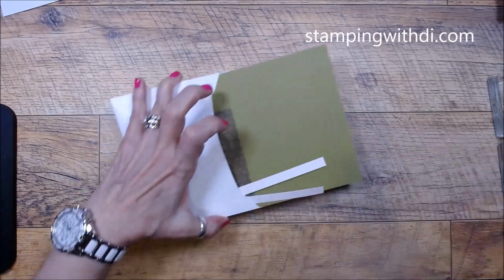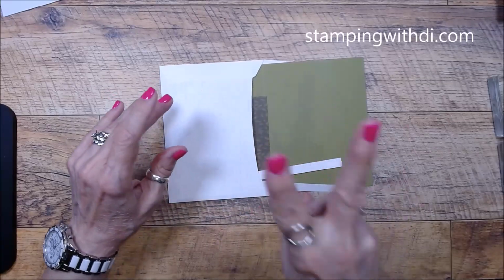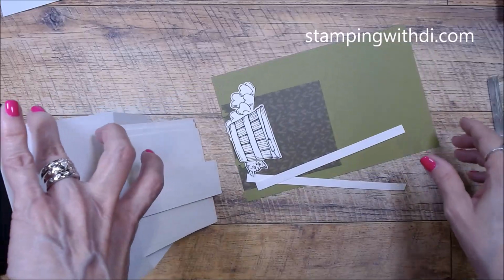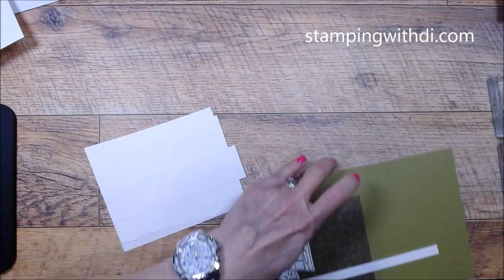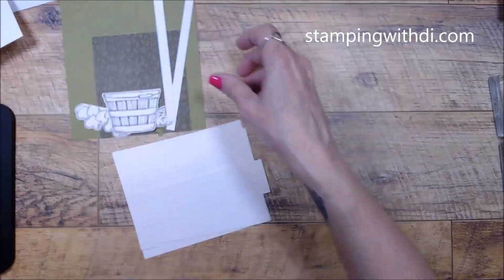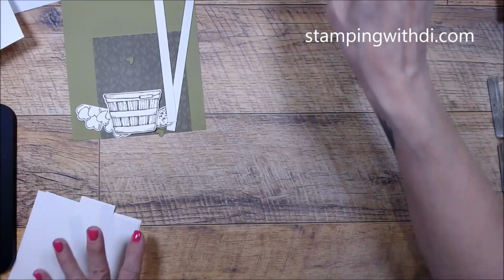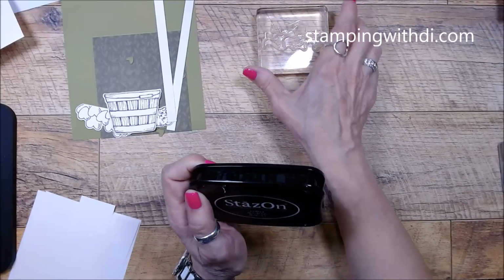Okay, so let's see. I need this right here. Now, I did stamp and die cut it ahead of time because I'm going to be doing 2 cards. Also, this had me using the StazOn pad, which is a permanent pad. And this is a photopolymer stamp set.